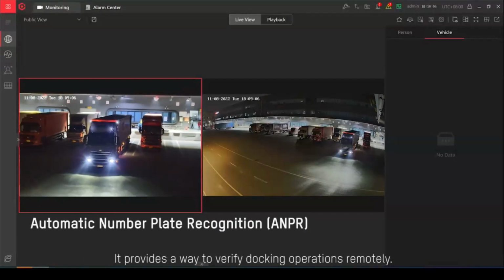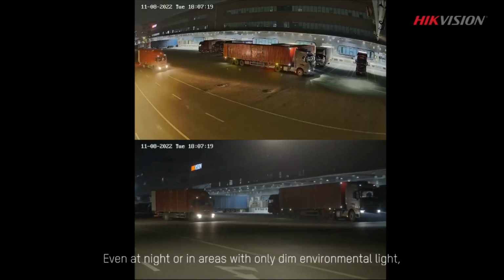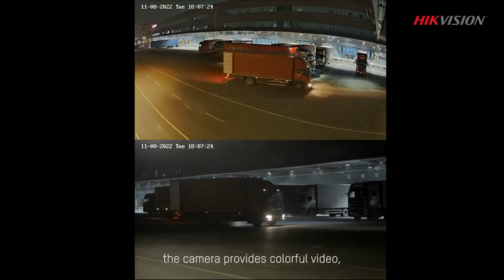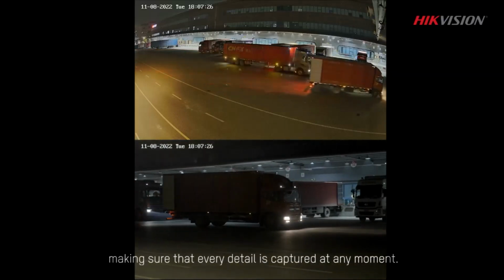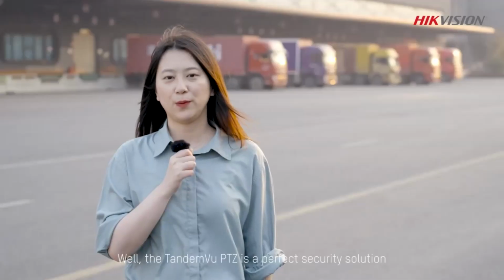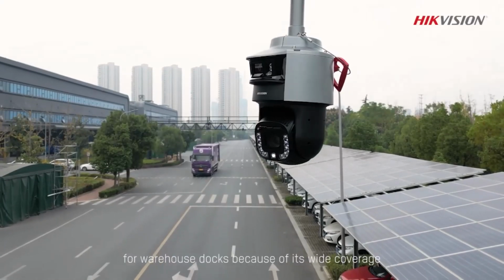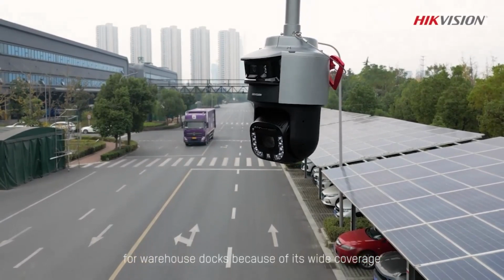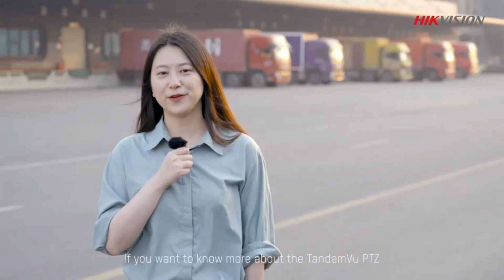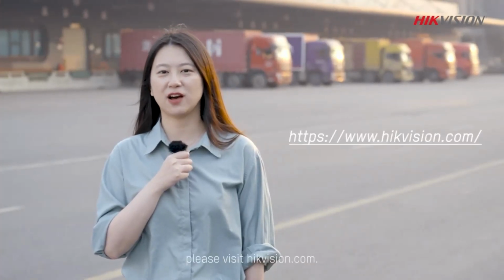It provides a way to verify docking operations remotely, even at night or in areas with only dim environmental light. The camera provides colorful video, making sure that every detail is captured at any moment. The tandem view PTZ is a perfect security solution for warehouse docks because of its wide coverage and 24/7 excellent imagery. If you want to know more about the tandem view PTZ, please visit hikvision.com.